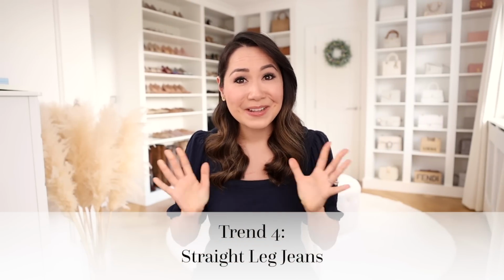The next trend is straight leg jeans, and I feel like this trend has been around for a while already, but I don't see it going anywhere anytime soon. I do think that the cuts that are coming out now are getting more and more flattering, so no matter what your body shape, I truly believe that you can find a good cut for you. I've spotted a few pairs included in the end sale, which I think are going to work beautifully too.